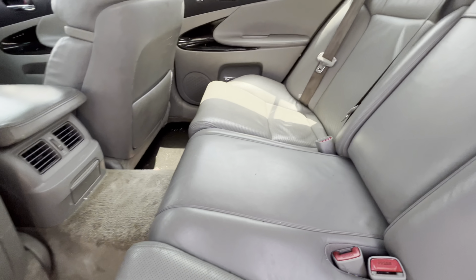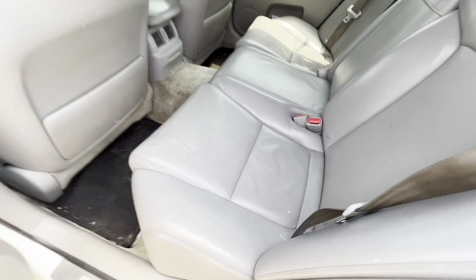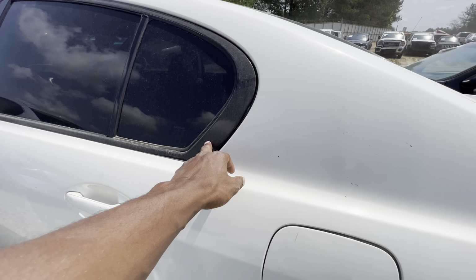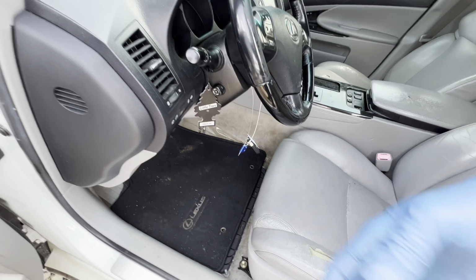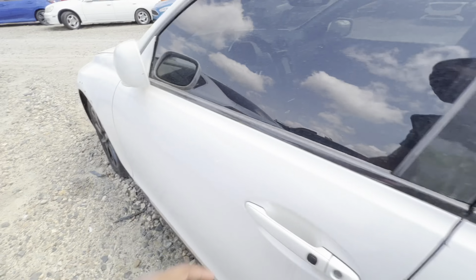But it's not that bad on the inside. It definitely has some wear and tear. They deleted all the chrome, like I said. All of this usually is chrome. They deleted it all. Let's see if it cranks up. Oh, Lexus, man. No power. Y'all know how I feel about that, man. It has no power. I can't deal with it.